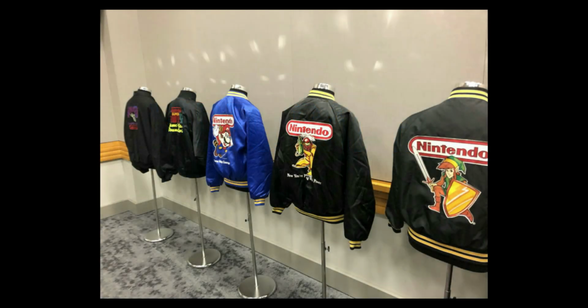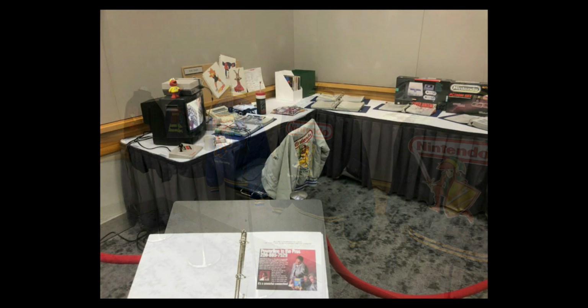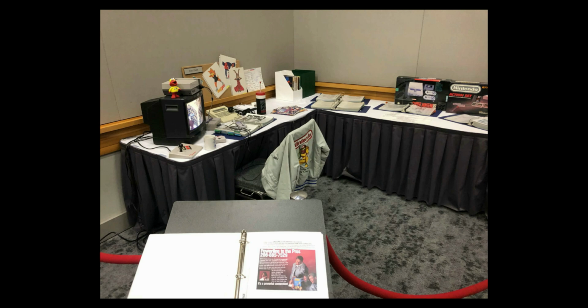So my display was actually just one wall of a larger room. There were several other displays involved, but my display takes up this entire wall, so from corner to corner of this wall is all Gameplay Counselor stuff. So I'll start talking about things as we go from left to right here.